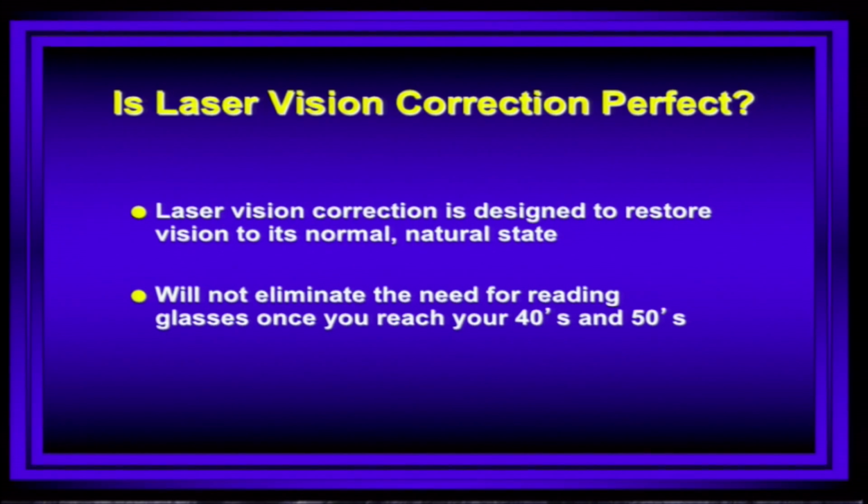Is laser vision correction perfect? Well, nothing's perfect, although I tell my wife she's perfect, because I want to stay married. But laser vision correction is designed to restore vision to its normal, natural state. It's not going to eliminate your need for reading glasses once you reach 40 to 50 years of age.